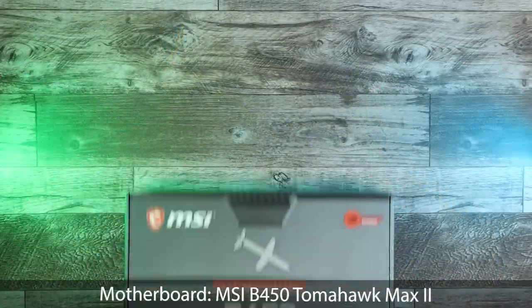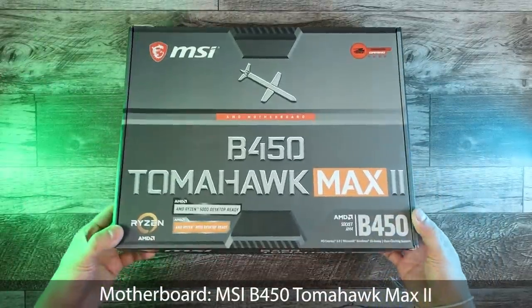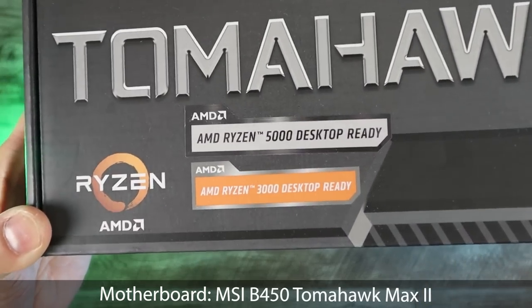The motherboard we're pairing with the 5600G is the MSI B450 Tomahawk Max 2. This is the latest revision of the popular B450 Tomahawk line, now with support for Ryzen 5000 series processors, so you don't have to worry about updating the BIOS for support.